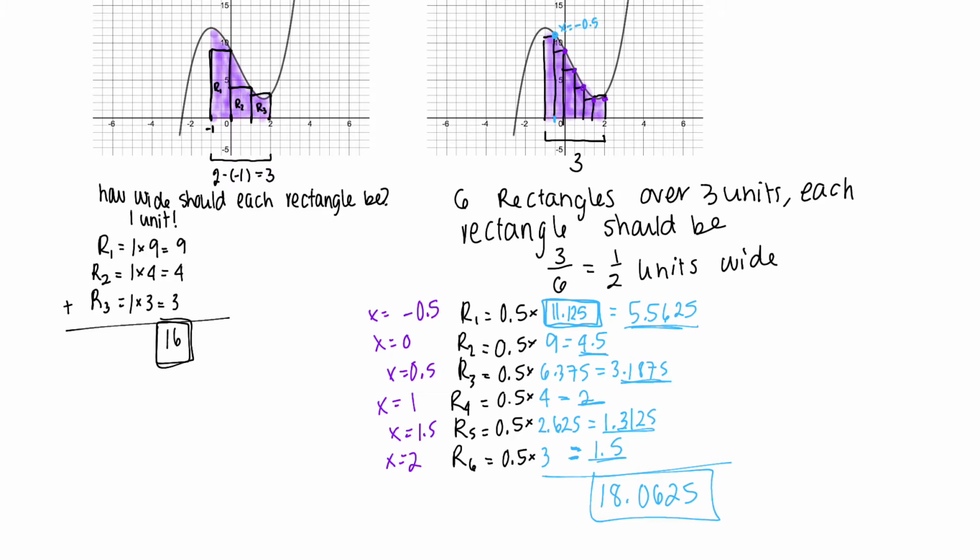How did this one go? Did anyone get 18.0625? And it's okay if you didn't. I'm going to go through some more examples, and I'm going to break it down more to make sure that we're all looking at the same thing. I'm going to try to make it a bit easier. I think it went fine. Okay, cool. Maybe I'll let you finish writing down these numbers because you might still be writing these down.